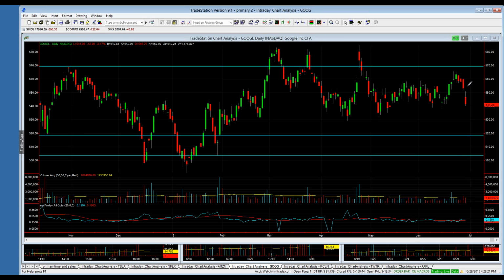But I think Google kind of had a fake out to the upside last week. It got above 560, but this is a pretty solid lower high compared to the highs from April. And Google to me is another one that I think if you base below 550, it is a short on bounces moving forward.